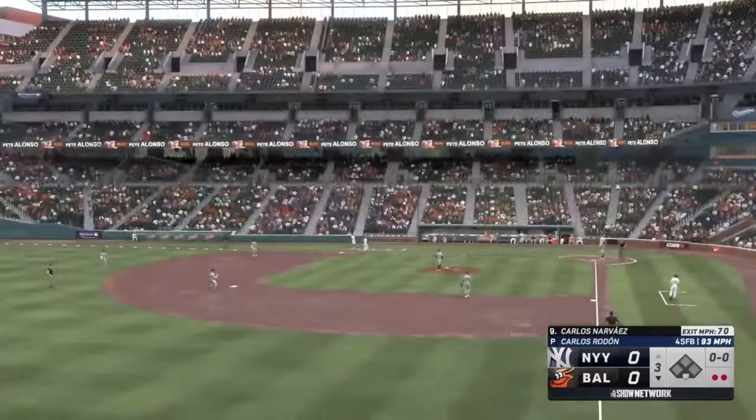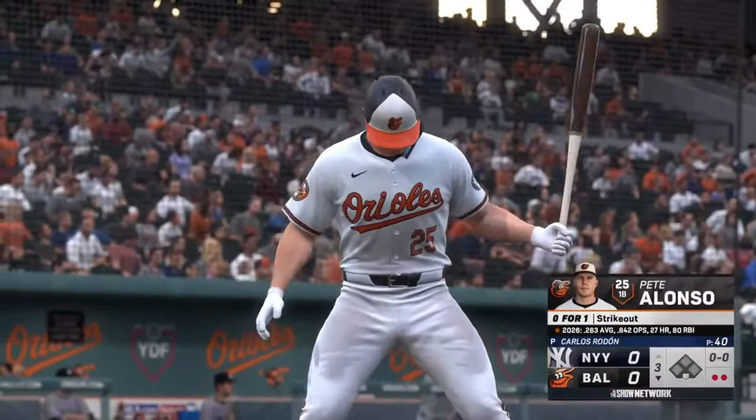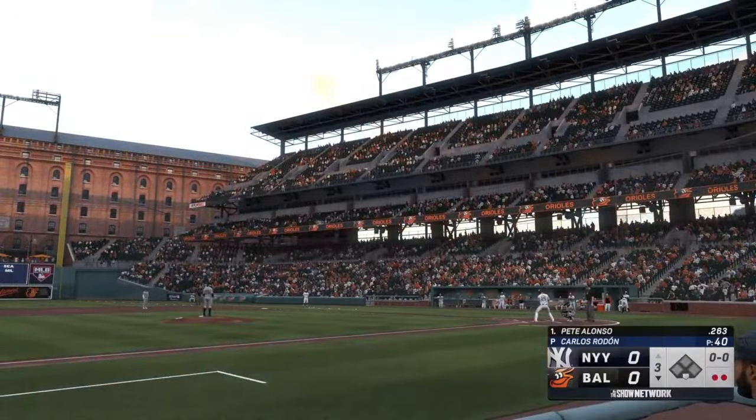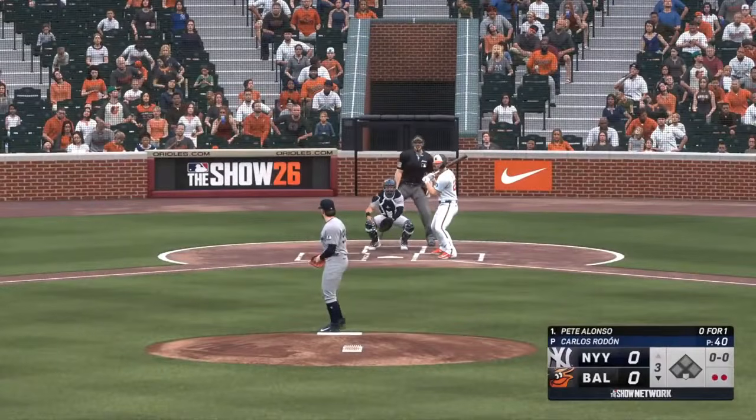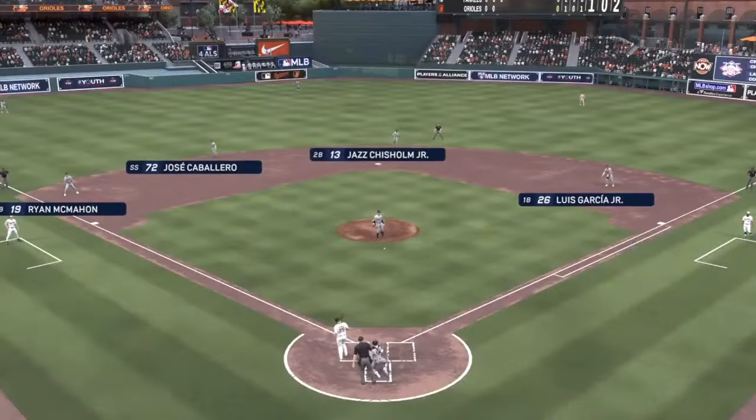Up next for the Orioles, the first baseman, number 25. Here's Pete Alonso. 0 for 1. He struck out swinging last time. Outside with the breaking ball.